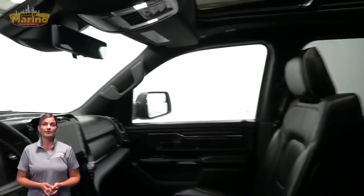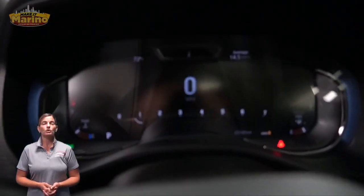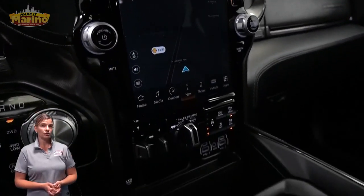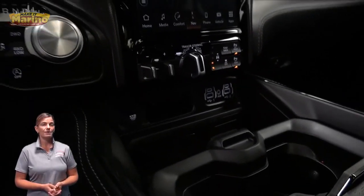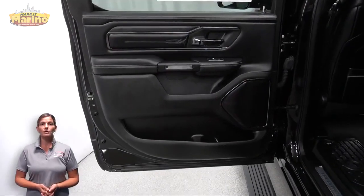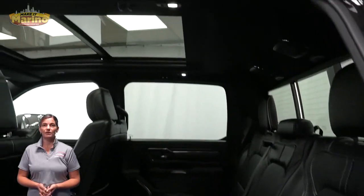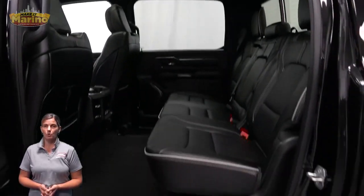front seating, heated steering wheel, 25,000 miles on the odometer, 12-inch touchscreen, navigation, panoramic sunroof, spray-in bed liner by Mopar, 5.7-liter V8 HEMI engine, and so much more.